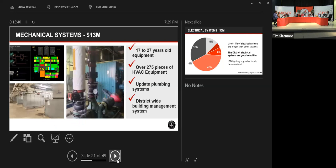So again, that's about 275 pieces of equipment that fall into that range. That cost also includes some updated plumbing systems and a district-wide building management system. We'll hold some thoughts on that because we're going to talk about it a little, but that's probably a really important one as part of any future projects.